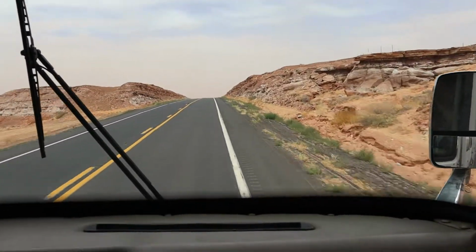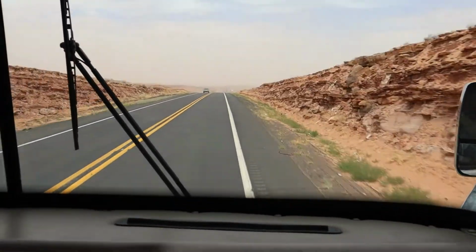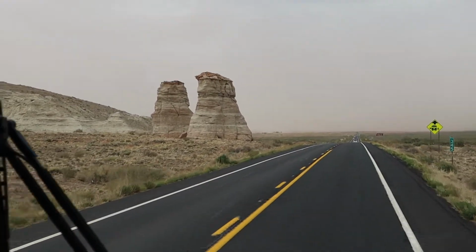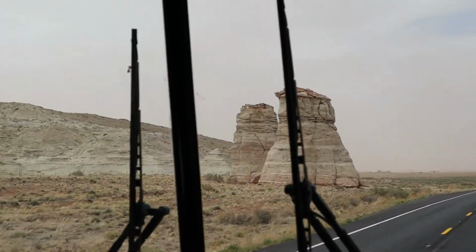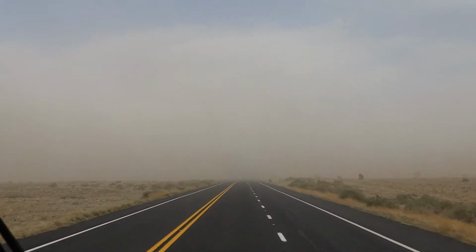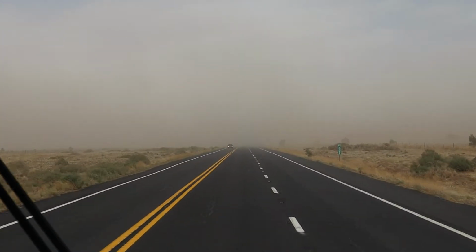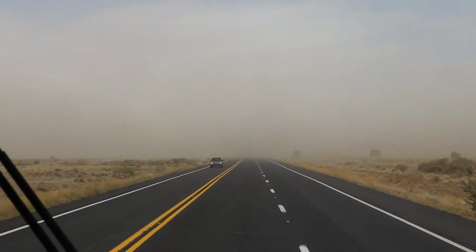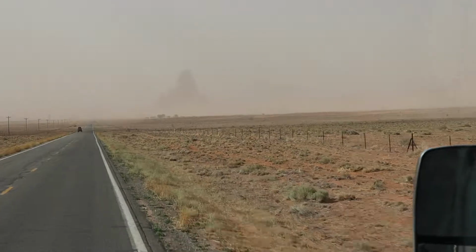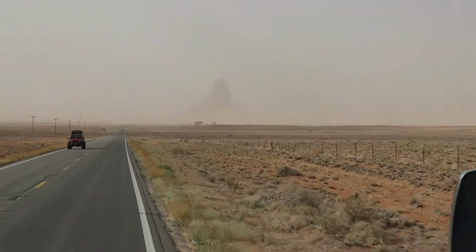A little reprieve from these rocks here. It's like a family tree, part of you and part of me. And if we should separate, go your own way, I won't wait.